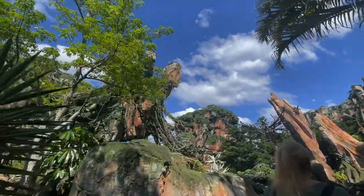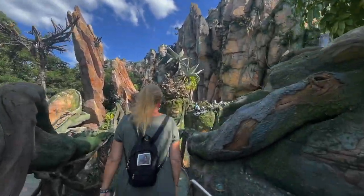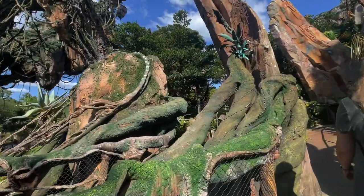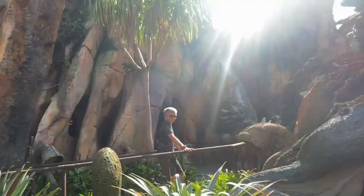This has to be one of the most beautiful areas, I think, like ever in Disney World. Like, they just thought about every detail. You really feel like you're in Pandora. Like, it's just such a beautiful... Hey, you. Hello.